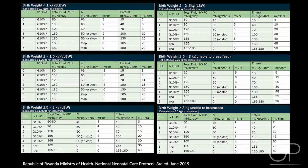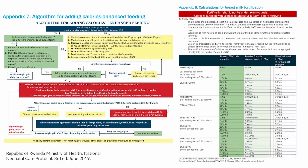These are tables that guide you through advancing enteral volume and weaning IV fluid for babies of various birth weight and ages. We will practice using these tables in the case studies. These are recommendations and recipes for increasing the calorie provided in milk.